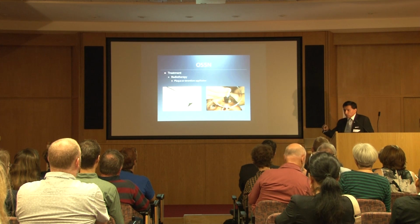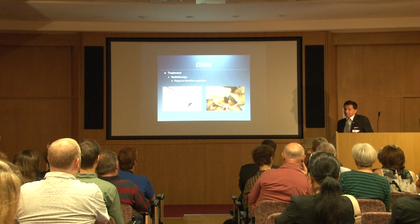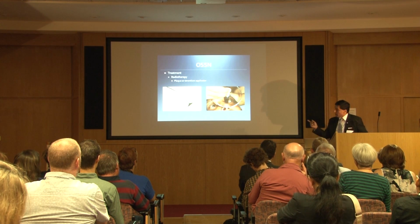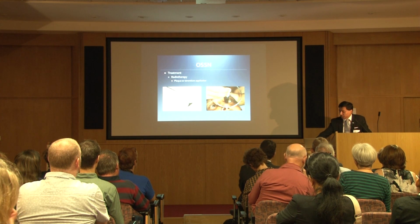But we can place it on the top of the eye. It treats the layers below it, and it's done over 5 days. Our little one is about 5 minutes. So the patient comes for 5 minutes, 5 days. The bigger one, which is a bit of a headache to get in and out, is about 12 minutes, I think, at the moment.